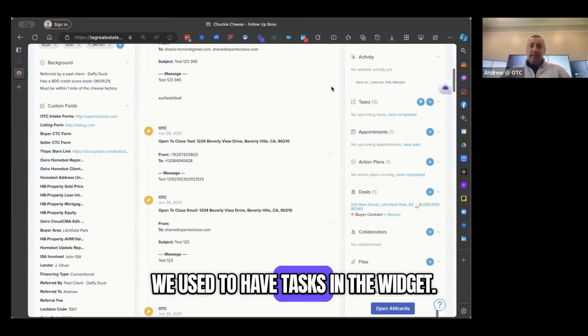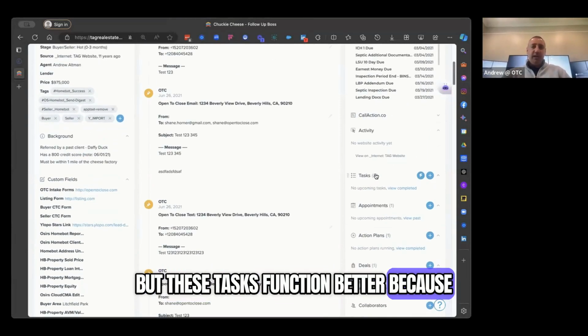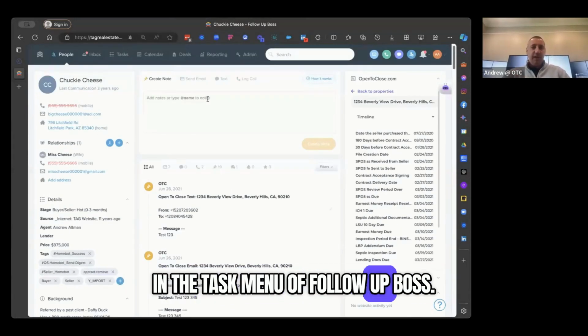We used to have tasks in the widget, but these tasks function better because they can actually use it like they're using their other tasks up in the task menu of Follow Up Boss.